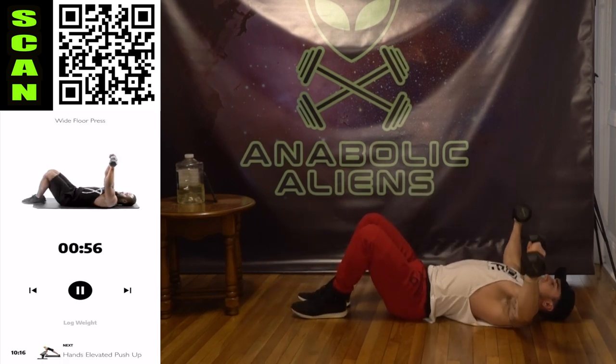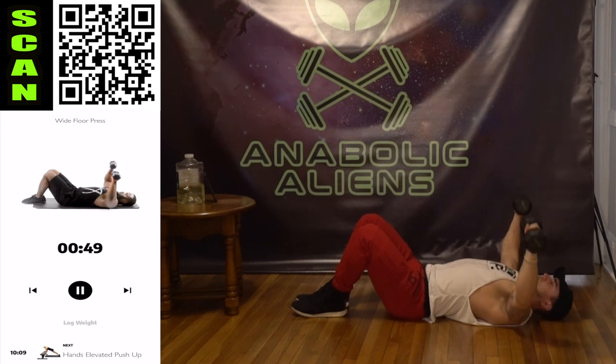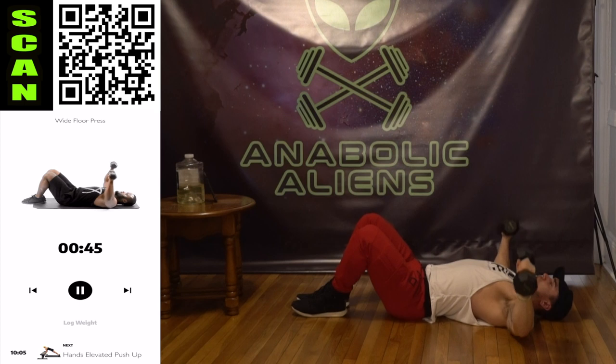Same principle, come out wide with those elbows. Feel that chest stretch. And then at the top, squeeze your chest as hard as possible, touching the dumbbells together. And then once you get that form down, and feel that mind-muscle connection, try to speed up the reps.